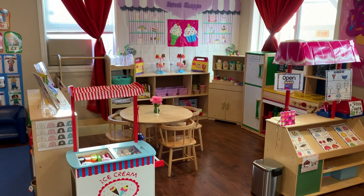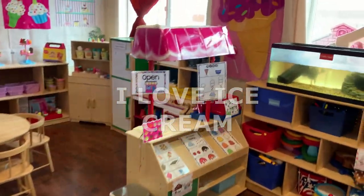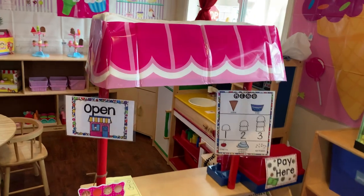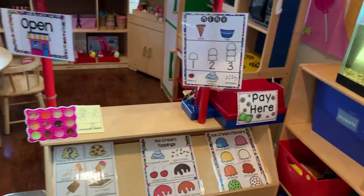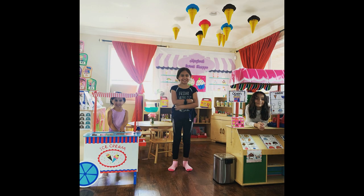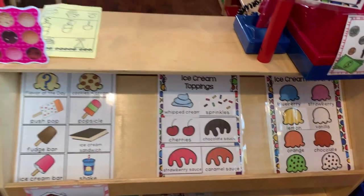The dramatic area has changed. Welcome to our ice cream shop. This is the third year that we are doing the ice cream shop in our dramatic play. And we normally do it in the month of July. And this is gonna be maybe until next month. It's gonna depend also on how much the kids like it. It was fun putting all this together with the kids. They were so excited. This is the menu when the kids want to buy ice cream.